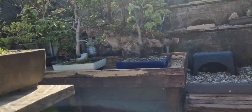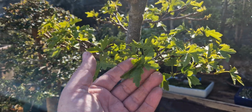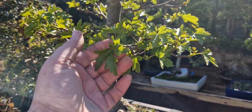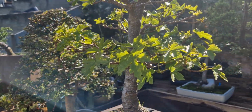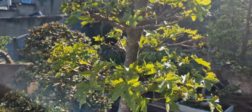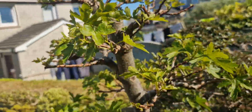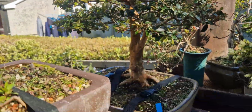Okay, so if we move up the garden a bit. This is the tree, we still don't know what it is yet. Some people are saying it's a field maple. Some people are saying it's a liquidambar, but it doesn't seem to match either of them. So I don't know. We've got our myrtle there, which we trimmed recently.